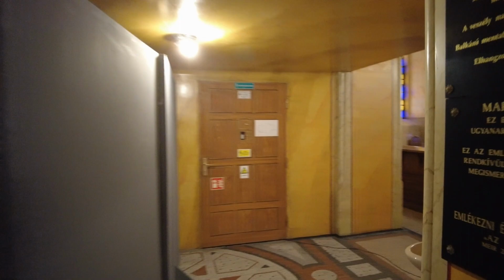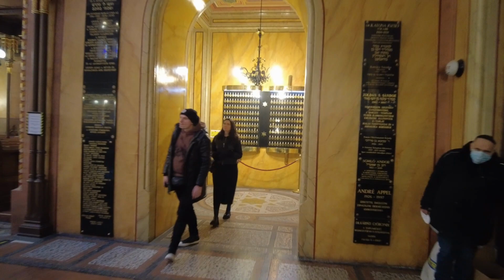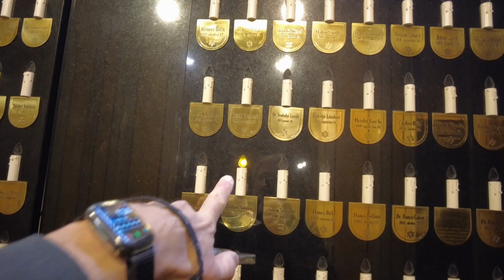And then what is this way? Are there stairs here? No, this just goes to that little spot right there. And then what's over here? I wish I had a stocking hat like he had. And what are these names? Dr. Denez Gabor. So these are names of people, and they're like candles. Some of them are lit. Like this little one is lit, and this one's lit. But I don't know what that represents.